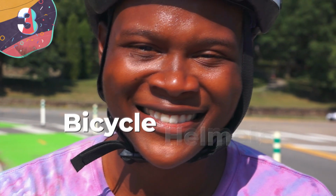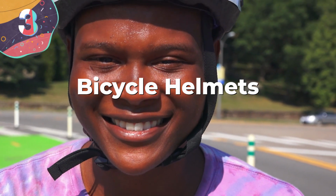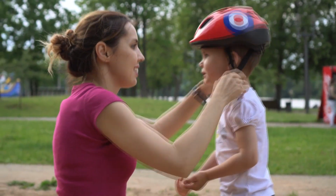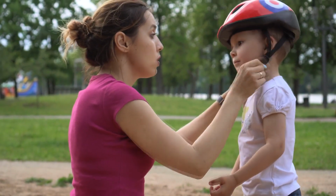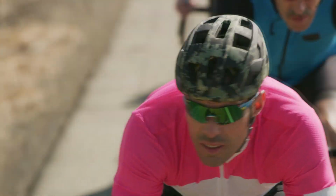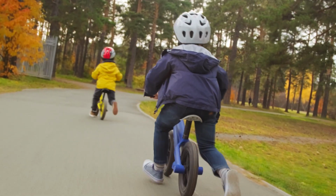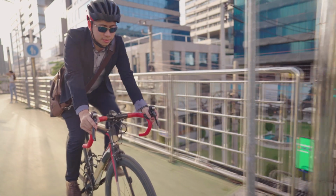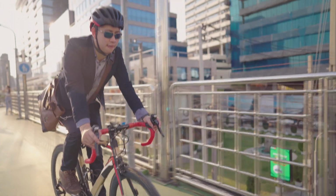Number 3. Bicycle helmets. You may have scoffed at your mother when she told you to wear a helmet as a kid, but she was right. Wearing a helmet may make you feel like a dork, but you'll look even dorkier when you're in a preventable accident. In the United States alone, helmets cut the risk of severe traumatic brain injury in half, and riders who wear them are 44% less likely to die from their injury and 31% less likely to break facial bones. Sure, that's a lot of statistics, but it's better to be a good statistic than a bad one.